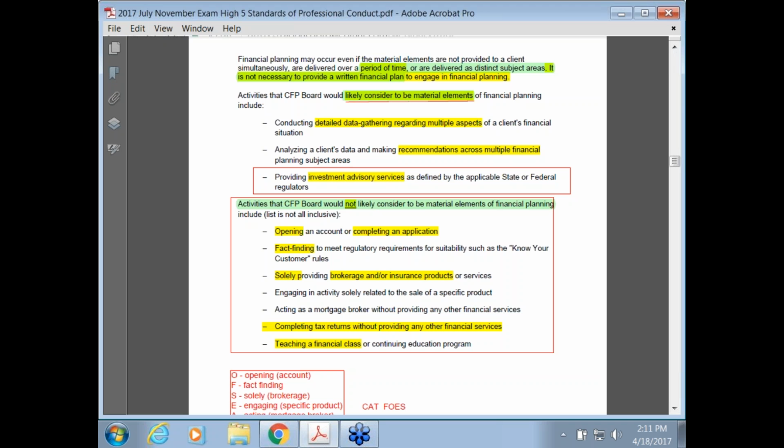These would be flashcard notes for me. These would not be, in and of themselves, independently, considered a material element of financial planning. Just opening an account, just completing an application, even for an insurance product or something. Just basically get-to-know-you type of fact-finding, real general stuff. The third one I like, and that one's shown up before in a question, where the only thing happening is solely providing brokerage and/or insurance products or services. That by itself would not be considered a material element. Another one that's showing up, the last two things: completing tax returns without providing any other financial services. That would not rise to the level of material elements of financial planning.